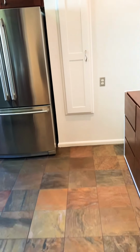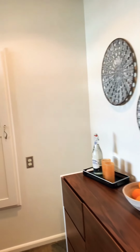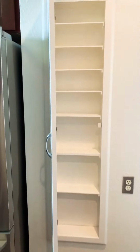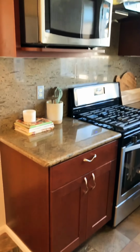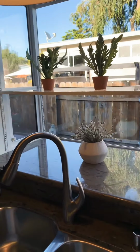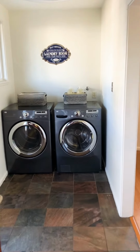This is the kitchen, lots of upgrades, really mid-century modern. This one is really cute. It's like a little cabinet with some storage for spices or saucers. Stainless steel appliances. Then you have the double sink, with a nice view to the garden. There you go. And then the pantry, washer and dryer.